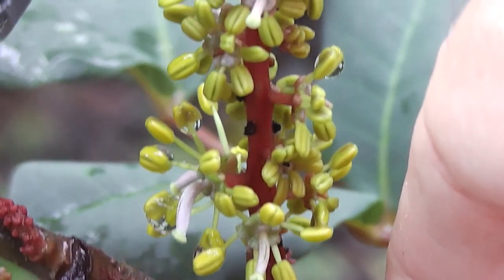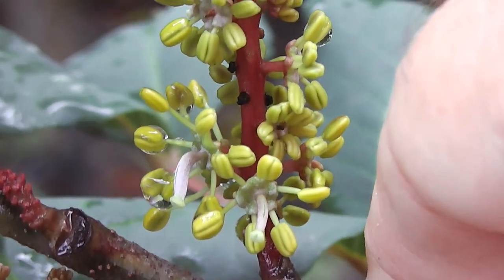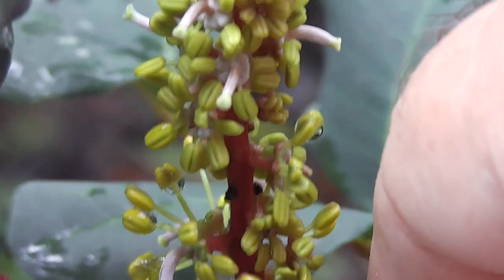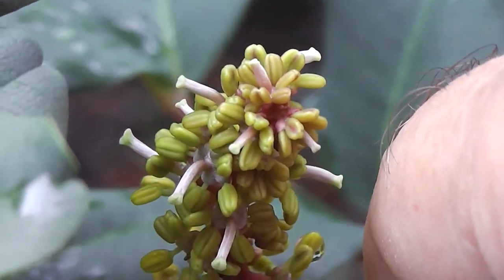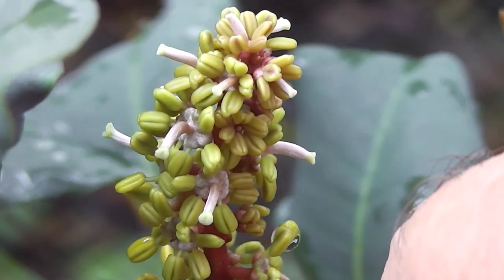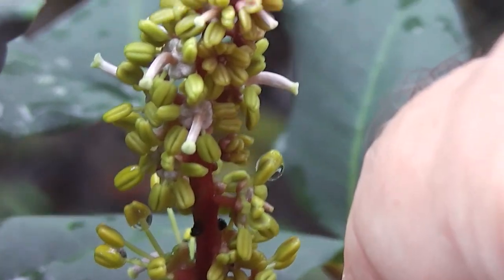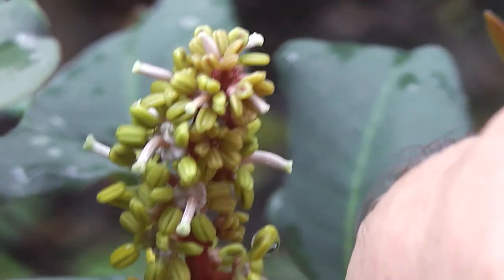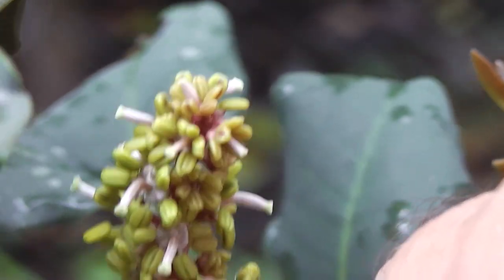Yes, I'm not a botanist, of course, but that looks to me like an hermaphrodite one. I don't know if I've got one that's, I probably have one that's male only. I've certainly got hermaphrodite ones and female ones. This one has a few beans on it, so I know it's capable of doing both.